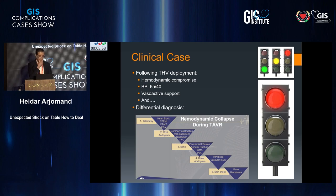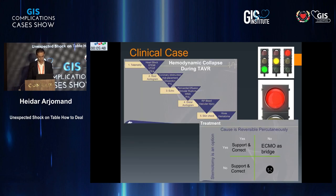Of course, in addition to vasoactive support, we discussed needing hemodynamic support and what we should do to resuscitate this patient while going through those processes. This is from the same presentation from Seattle: should this patient get ECMO as a bridge, or if there is any other percutaneous reason such as coronary occlusion, then you need to support the patient and treat that.